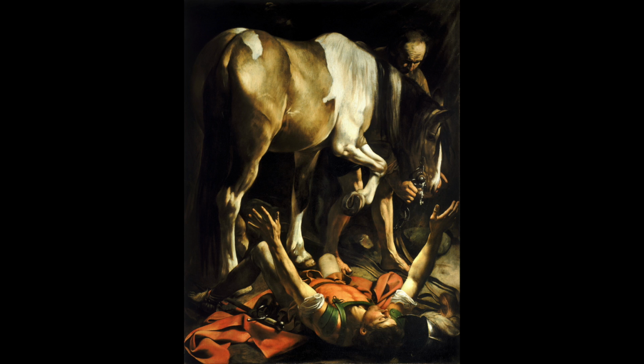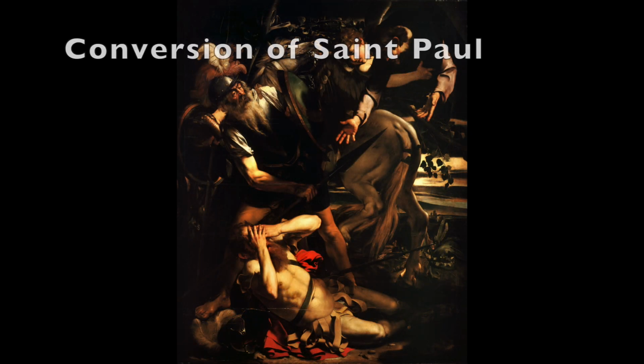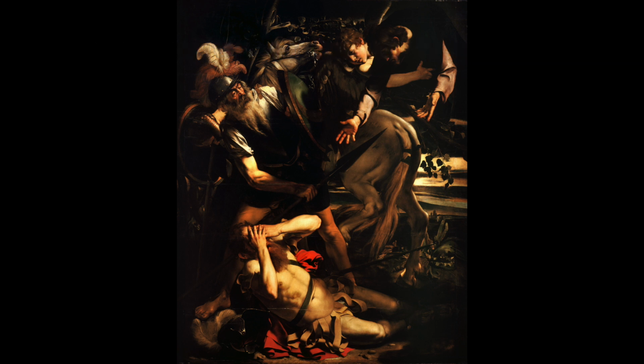But remember, this is the second version of the painting, and the first version of it we still have. This is that first version of the conversion of St. Paul. It's now in the Balbi collection. But can you see that the way St. Paul's lying on the ground, it sort of resembles the one of Michelangelo. And for some reason this version was rejected. At least that's what we think happened.